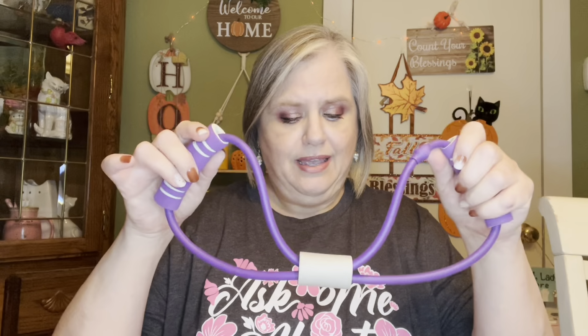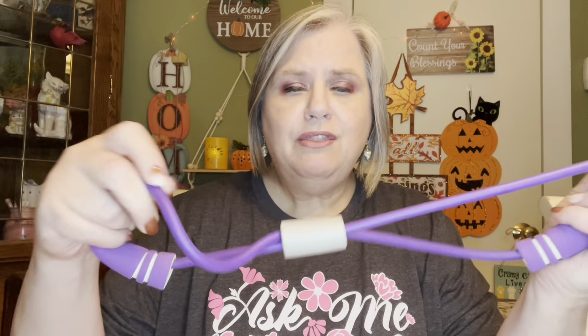This is one of my very favorite things. I have this and I use it. Since I have a pinched nerve in my neck going into my shoulder, I've been doing exercises and this has really helped me. And this was 87 cents, y'all. It's just a cheaply made thing, but 87 cents. It's great to carry with you. You can put it in your purse. It's a wonderful item to help stretch your muscles.